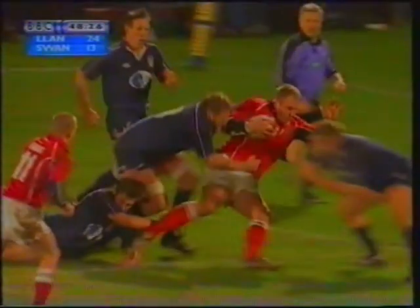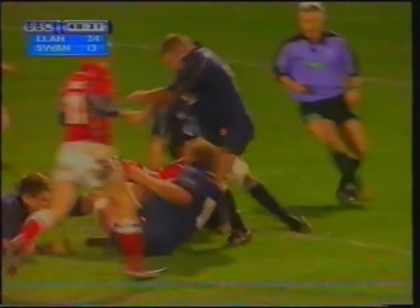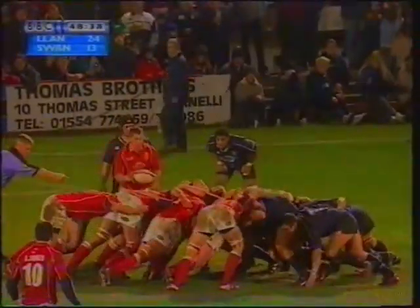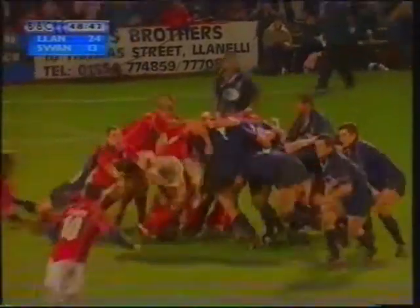This is where the incident... Oh, it's a clash of heads. Bang. It wasn't with his own man. It was with his own man rather than with Quinnell. It was John Slade and Christian Bolshan who came into contact. And it looked very, very nasty, but I'm sure that they'll put the ice pack on that, and hopefully that'll go down, and Christian will be okay.